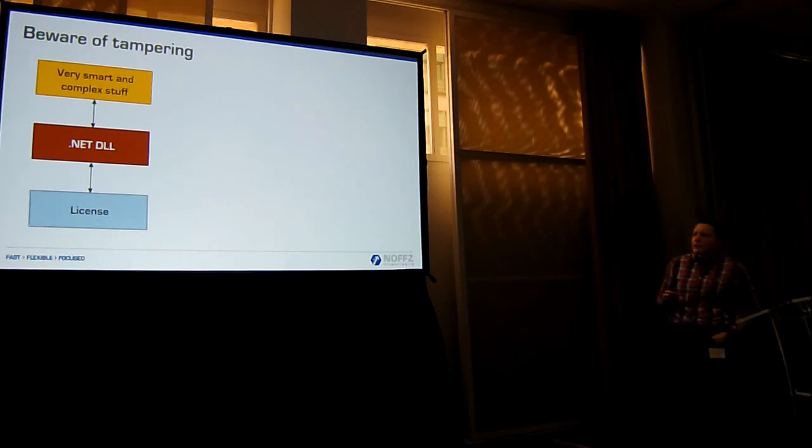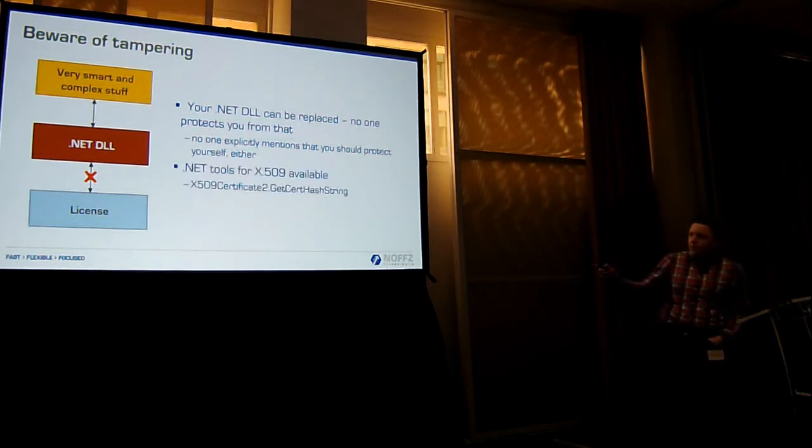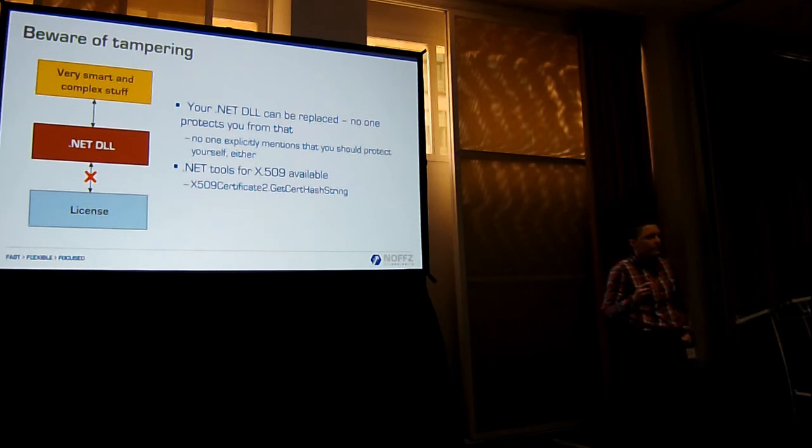Also, when you use the .NET library, you can have very smart and complex stuff that calls your .NET DLL that afterwards checks your licenses, but your DLL can be replaced, and no one protects you from that, and no one will check whether it's genuine or not. So what we do is just put a CRC or a hash of the .NET DLL. There are better tools. So you can check the signature. There's this weird function you can use, and it does the trick. You just need to know about that. It's not something really special, but if you forget to do that, then you can have this issue.